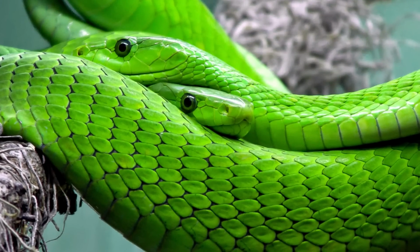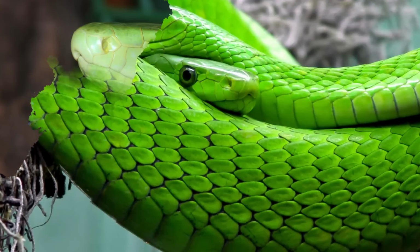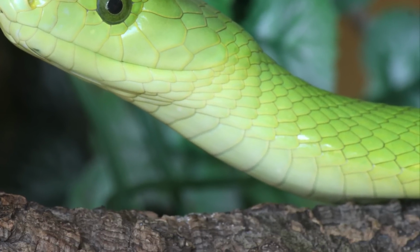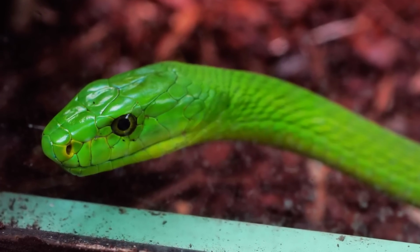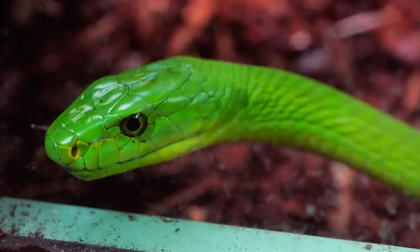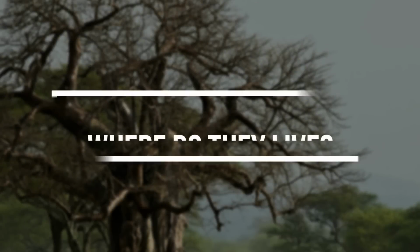As their name suggests, these animals have brilliant green body dorsal scales and yellow-green bellies. However, some individuals also have a few bright yellow scales on the sides. Their head, said to be coffin-shaped, is flat-sided, narrow, and elongated, and slightly distinct from the neck, with medium-sized eyes and round pupils.